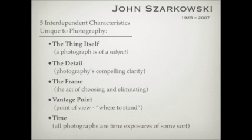So these five things are essentially the five thematic ideas that Szarkowski returns to again and again to measure photography against, coming back to the central idea that photography is born whole and that it is made up of the thing itself, the detail, the frame, vantage point, and time. All right? So these five things are critically important, at least from Szarkowski's point of view.